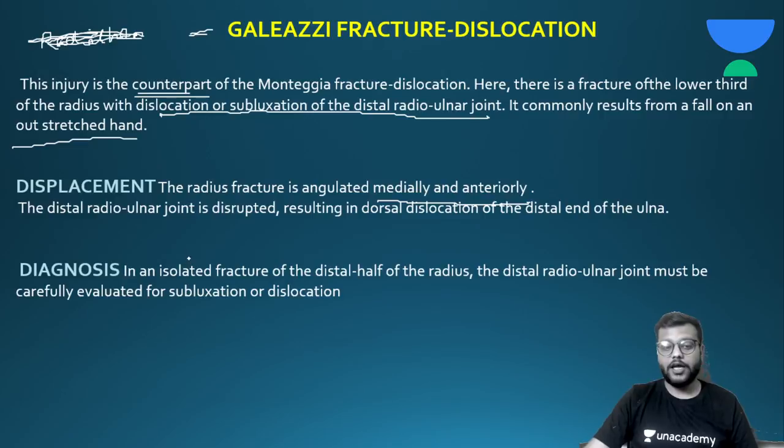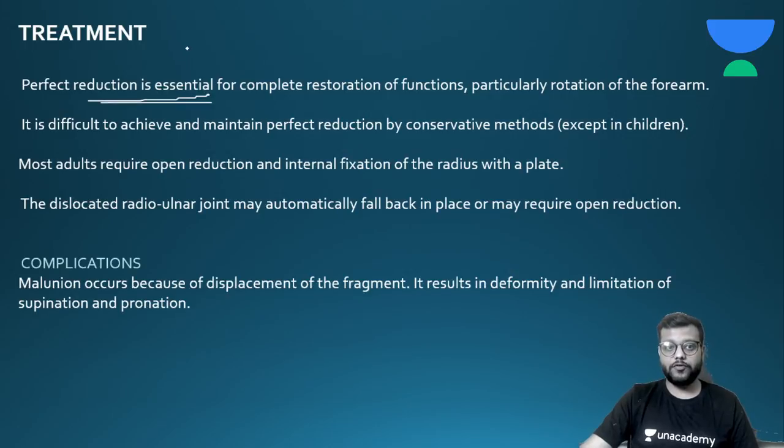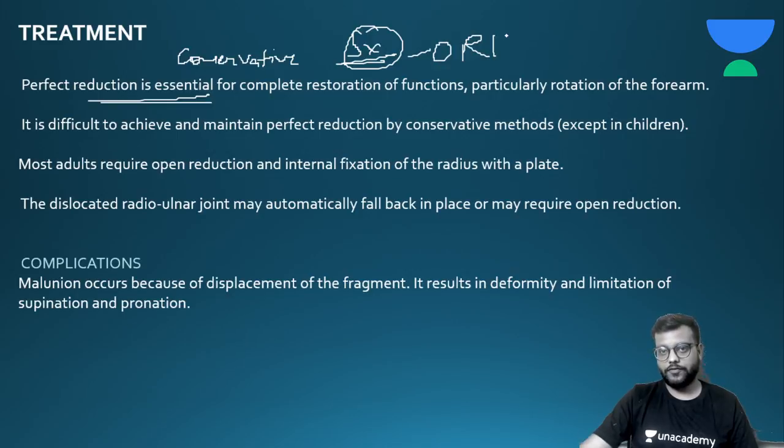Okay, so diagnosis is exactly the same, correlating the clinical features with the x-ray findings and the history of the patient. Treatment: perfect reduction is essential, and for this you can go for conservative treatment like we have discussed earlier, or you can go for surgery, which is preferred here. Okay, surgery only.